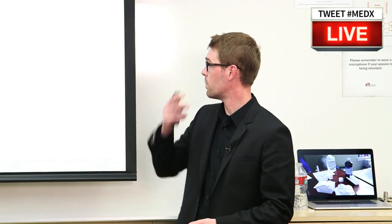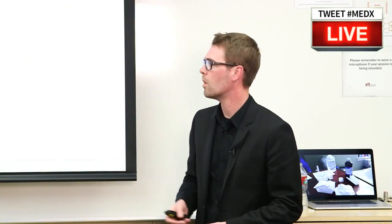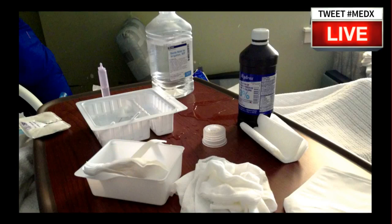This is an example of an overbed table. It's covered with crap. They're doing a tracheotomy on someone, and this was the surface that's supposed to be for them to eat dinner off of. And it's got medical waste all over it. So what this says is this is an opportunity for improvement.